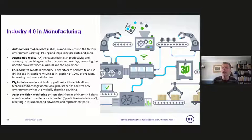Digital twins, again, a concept some of you may be familiar with, the ability to create a virtual copy of a particular facility, could be a factory or sub-part of a factory, which allows us to do what-if scenario planning, to run different tests on what if this happened or that happened, without the need to actually interfere with the physical plant itself. So we don't have to physically interrupt the factory, no downtime and so on.